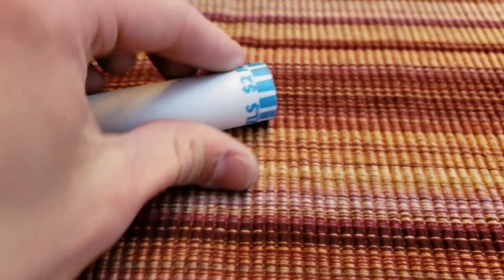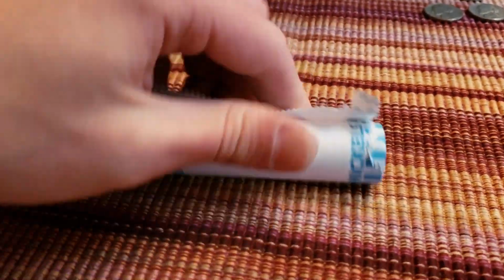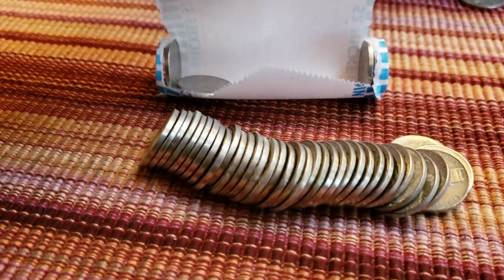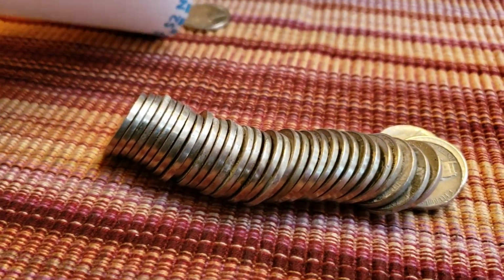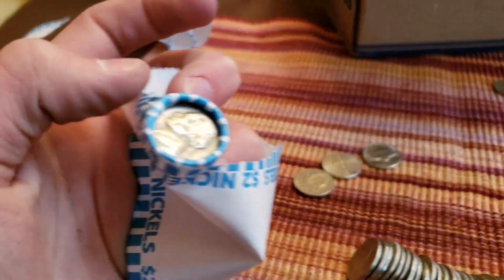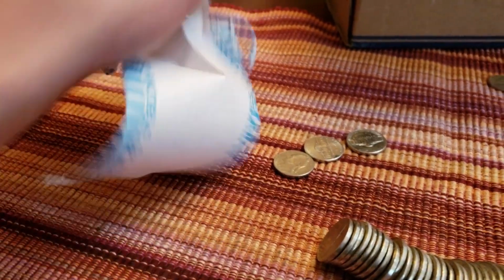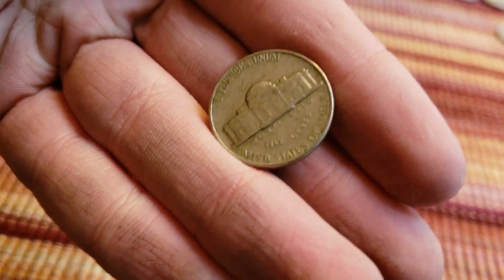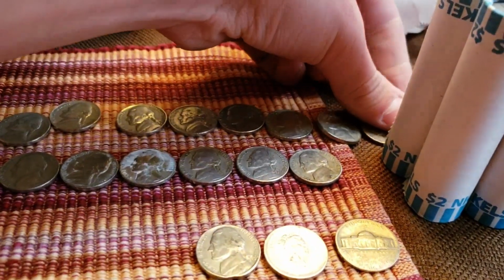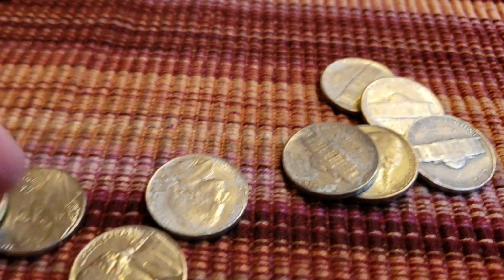Next ender. Open this one up. Well, there's a little bit of a rough opening, but we got it. Actually, it's in the end of the roll. So let's look at the back first. The back is a plain, and the front is a 59. So it's another 59. We'll just put that over there, and we will look through the rest of the roll live to see if there's anything else.